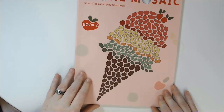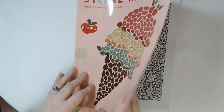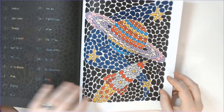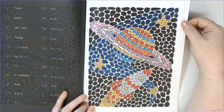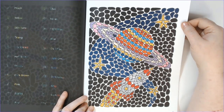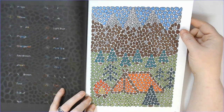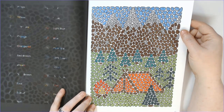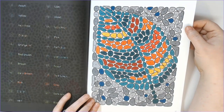Finally, though, we have Stone Mosaic Book 2 by Belba Family. I finished Book 1 earlier in the year, and I have 3 here. We have a good space one, which I always love. Camping out in the woods next to the mountains. And then a really cool looking leaf.